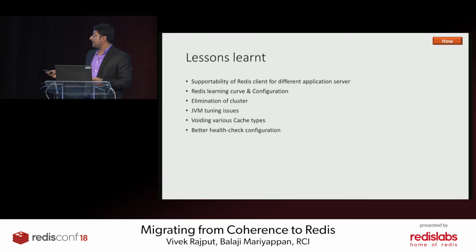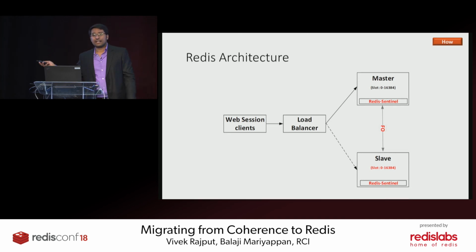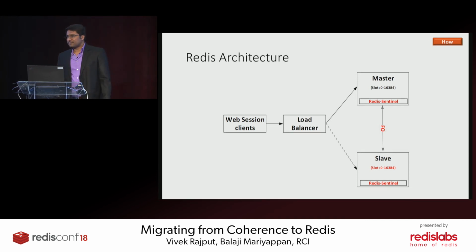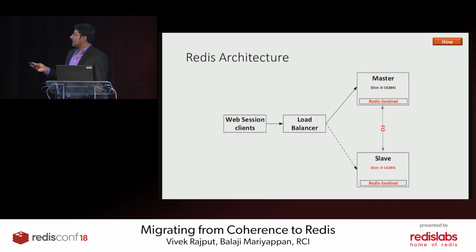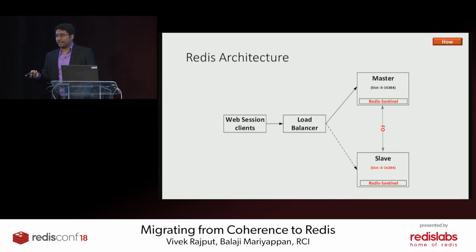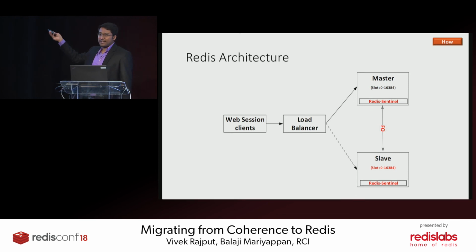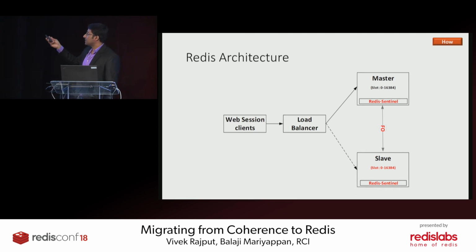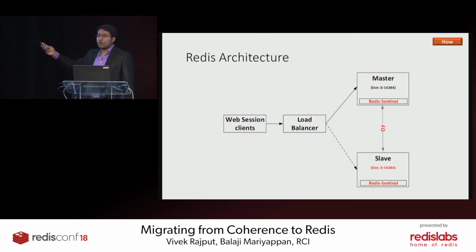If you have seen my architecture, I have configured Redis Sentinel as part of each node. I have read a few articles, and some people suggest we can move Redis Sentinel out and keep it outside. Instead of using a load balancer, my web session clients can use Sentinel as service discovery, right? You can directly ask Sentinel who the master is, and I can immediately start writing my keys to the master. That is the configuration. I still have to test it. I haven't tested it, but right now this is how my setup looks.